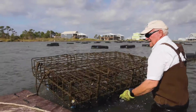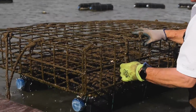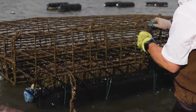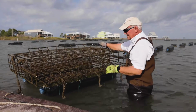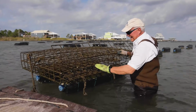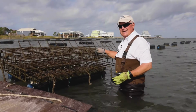And you can see all the colonizing growth on this. This gets on the oysters also. This cage has been in the water since before hurricane season, so it's a little bit gummed up, but these are the shells I was talking to you about where we put the bags in. And so each cage holds 6 bags.